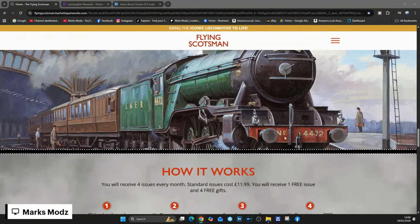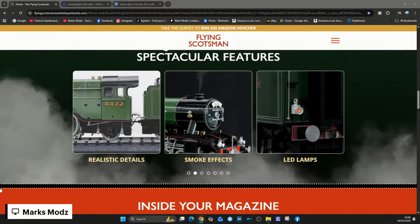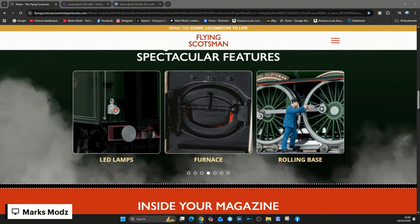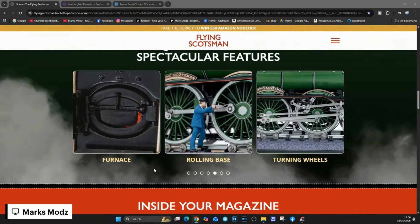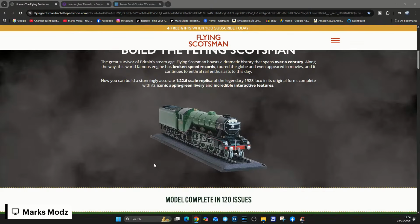We have how it works and everything like that, and that does look amazing. For me, it's got the 4472, which I love. I don't like the new registration they put on the current Flying Scotsman after they renovated it. It's the original 4472, which is what everyone likes. Also, it doesn't come with the side guards that they've now fitted on the sides of the boiler. Yeah, the front windbreakers.